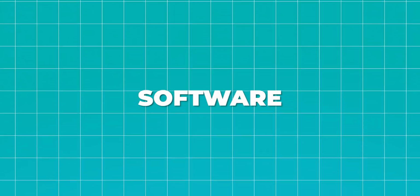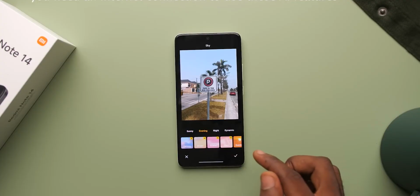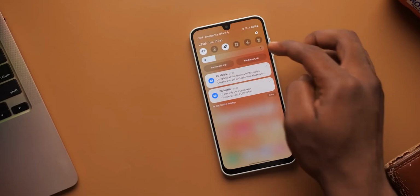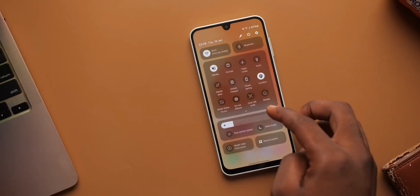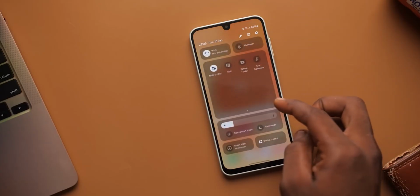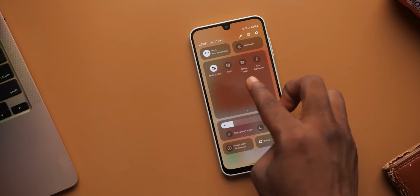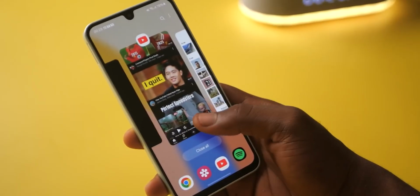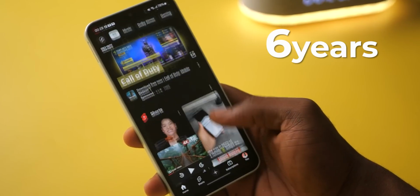Software is a mixed bag between these devices. On the Redmi Note 14, you get a lot of features, but it has ads and bloatware. While on the Samsung Galaxy A16, you don't get ads and bloatware, but it lacks essential features like a native screen recorder, for example. That said, it is a stable software, plus Samsung also promised us 6 years of Android OS updates, which is frankly unbelievable.